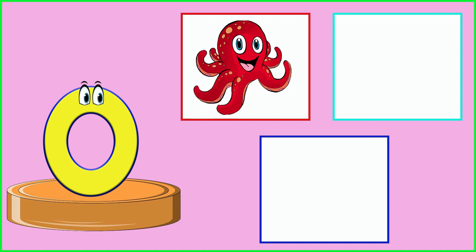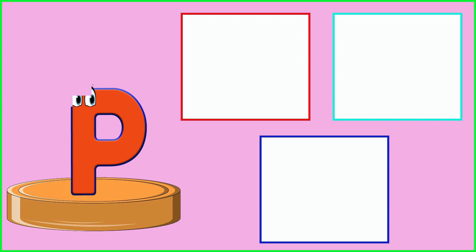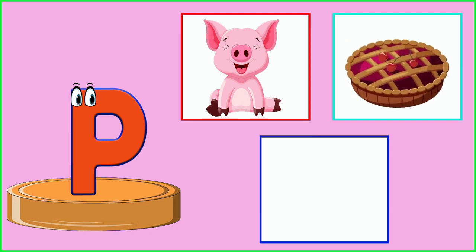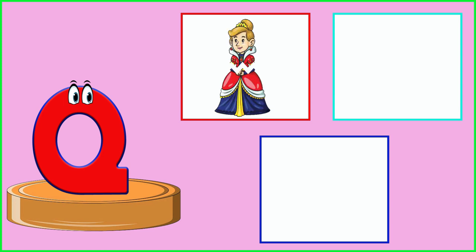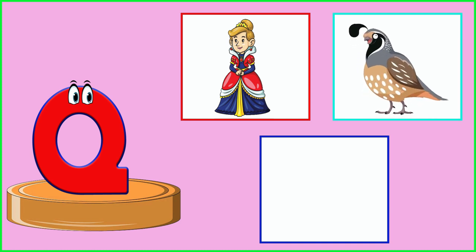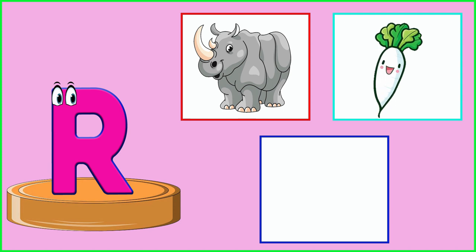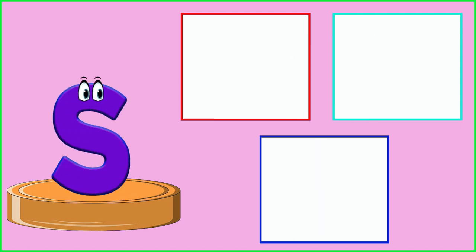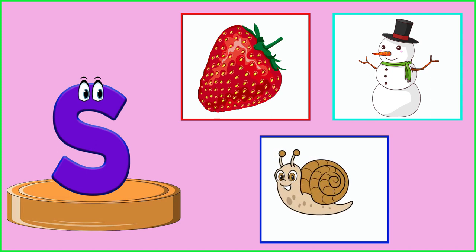O is for octopus. Orange. Octagon. P is for pig. Pie. Pencil. Q is for queen. Quail. R is for rhino. Radish. Robot. S is for strawberry. Snowman. Snail.